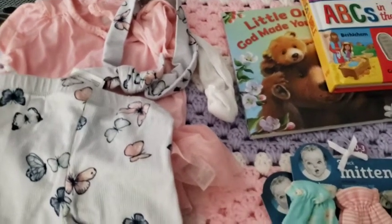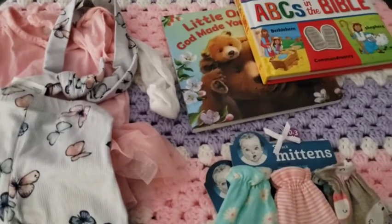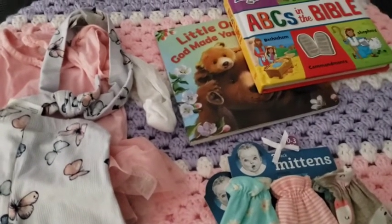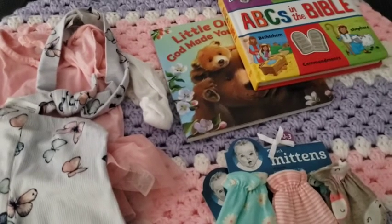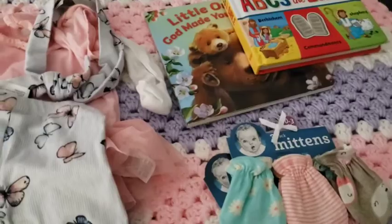So I went ahead and prepped the diaper bag, because as a mom, you know, you have to take stuff out, put stuff back in, clean out, and so forth. So I can show you guys that maybe after I eat and do the laundry. But yeah.